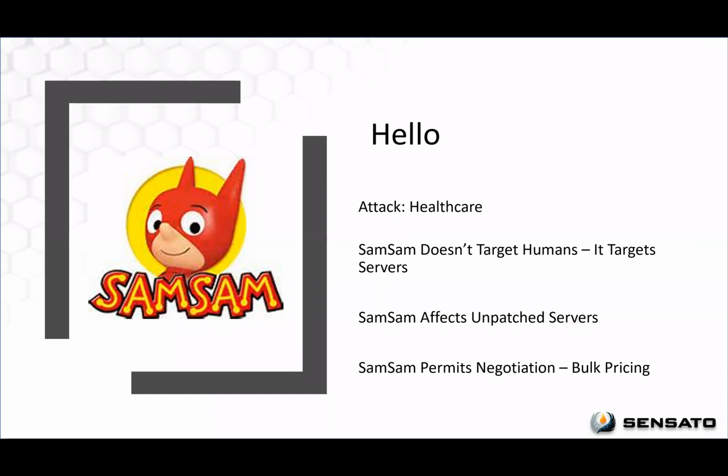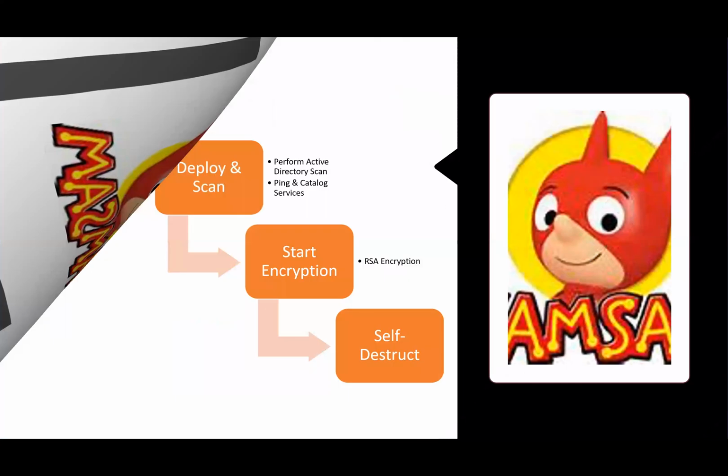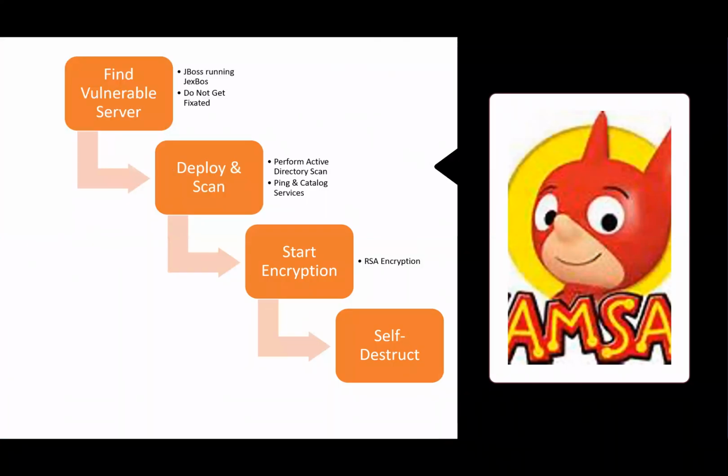Now, the cool part about SamSam, if you will, is that it includes negotiation. You can get bulk pricing, and I'll show you that in a moment. But let's talk a little more about how SamSam works. This has been updated. This is back in 2016. I'm going to show you the new variants of what this does today. But back in 2016, this thing was looking for JBoss servers.